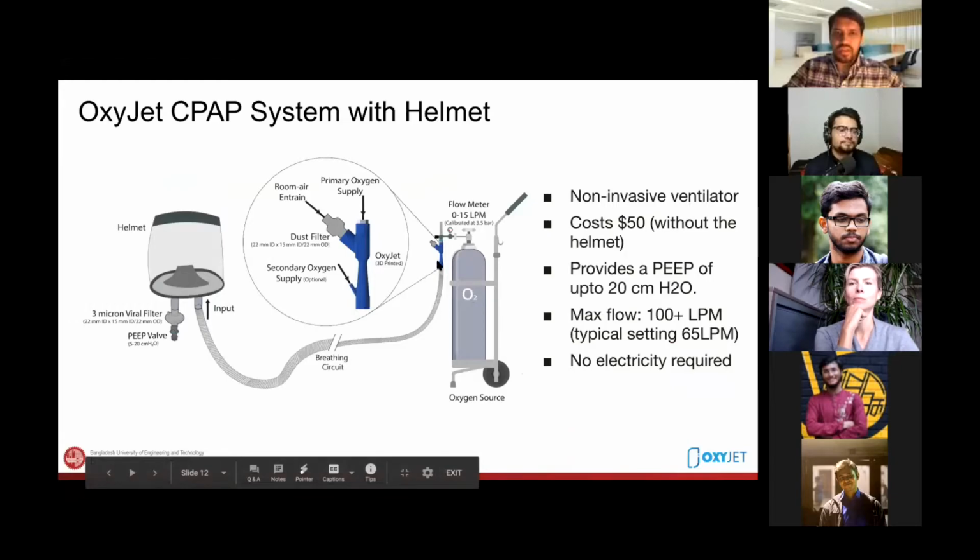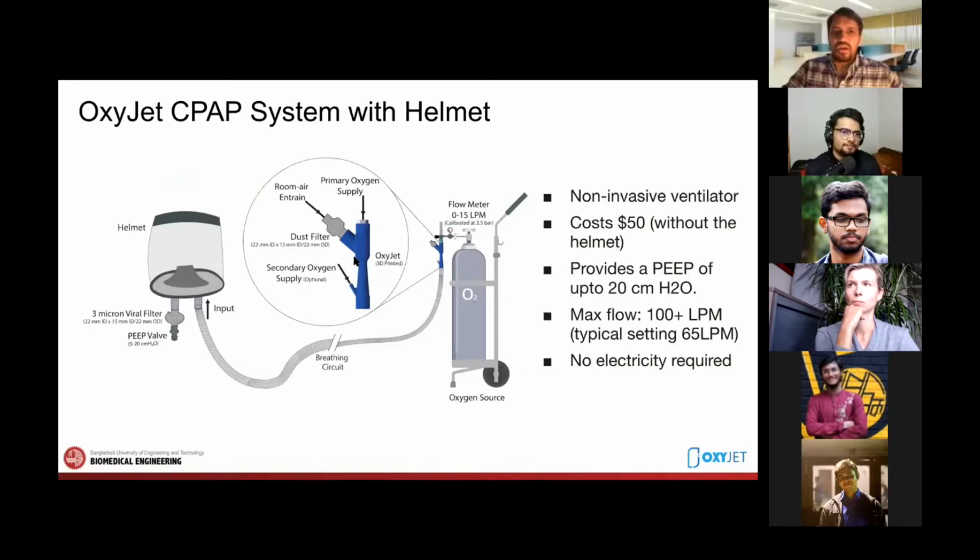So this is the whole setup. You have the oxygen tank. This is our OxyJet device, and this is the device that we are promoting now. You can see this is where the room air goes in. We'll have a dust filter, or we can use a HEPA filter here so that the virus doesn't go in. And this is the primary oxygen. If we need a second oxygen, we can connect it here. Everything else is just a standard ventilator breathing circuit. Then you can have a helmet or the snorkel mask. And as you mentioned, it can provide 100 plus liters per minute.